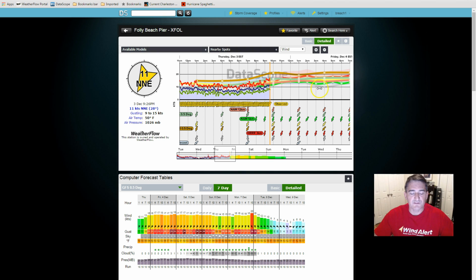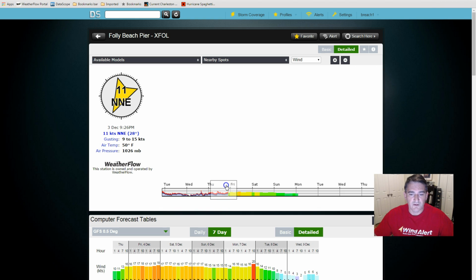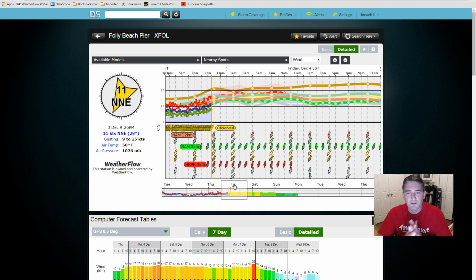So if we look at Folly Beach, I picked Folly Beach for the details to go over for the model runs. I'm going to blow this up a little bit. And here's our model runs. Now, they're starting to spread a little bit on the speeds. I'm going to stick with the higher speeds. That gold line across the top is the Wave Watch 3 model. That tends to be a little bit exaggerated, but it could be right. You never know. It might be the one lone wolf that is right on this one.